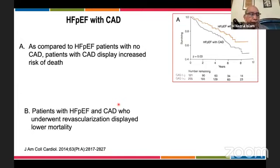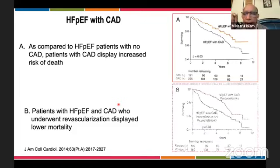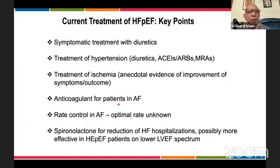So those who have heart failure and those who do not, you see the difference. And another thing, if you detect significant coronary disease, we must revascularize it. You can see the effect of revascularization here. If you revascularize patients with coronary disease, their prognosis is better than those who are not. So where coronary artery disease is significant, they must be evaluated for symptoms and the possibility of revascularization. And if revascularization is indicated, they must be revascularized.